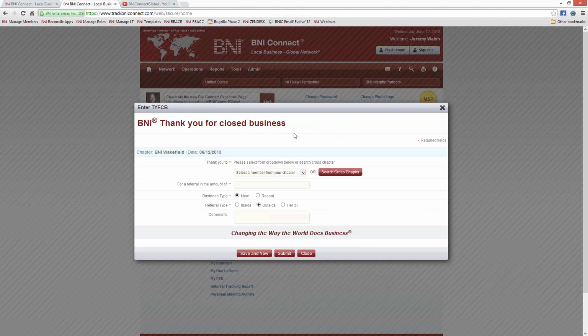So it pulled up another blank slip for me that I can enter. Now the other thing that you can do with these slips is it gives us the ability to do cross-chapter slips, meaning that if I have a relationship with, let's say, a member that's in another chapter within my area, I could also submit a slip either with a referral for them, with a one-to-one for them, or with a thank you for closed business for them. So I have a contact that I use in another chapter.